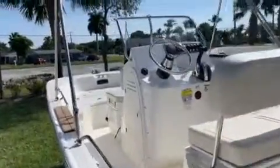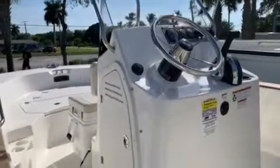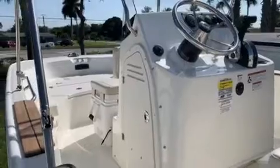You can tell that it's ready for any electronics that you would like to put on the boat. Typically Raymarine, Simrad, or Garmin, your choice.